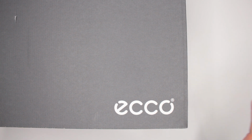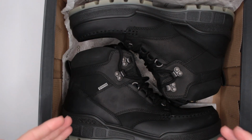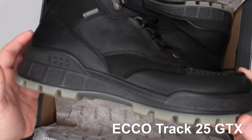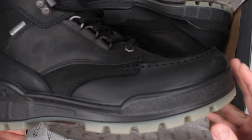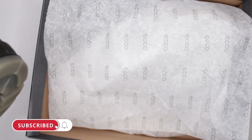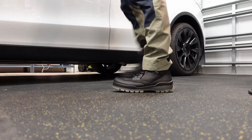Today I have something fancy for you guys. Something fancy from Ecco. Let's open up the box and see what we have. Today we have the fancy boots from Ecco called Track 25 GORE-TEX. Yes, high-rise, waterproof boots. Check these things out. 100% leather. I have to say, even considering the very pricey price tag, yes.